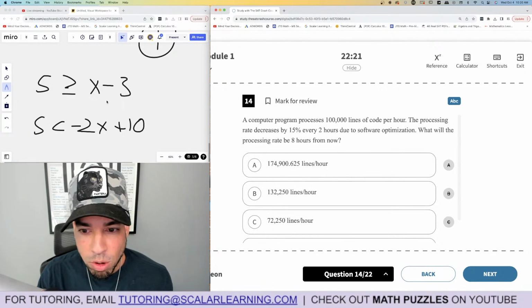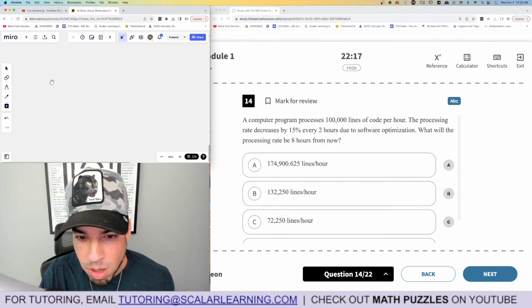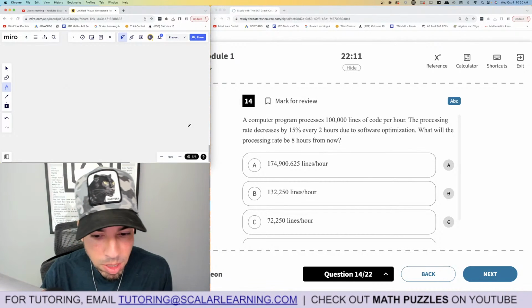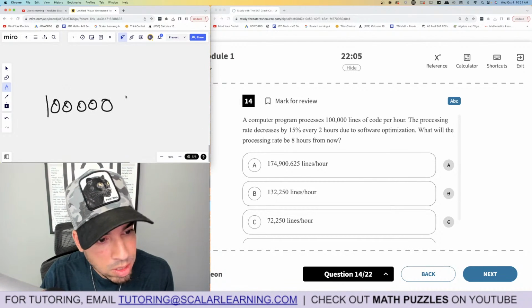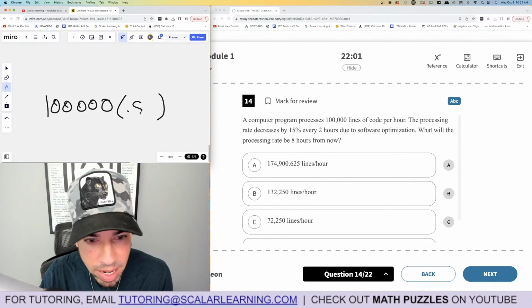14. A program processes 100,000 lines of code per hour. Processing rate decreases 15% every 2 hours. Okay, this is an exponential equation, so let's just create the equation. We're starting at 100,000. Decreasing it by 15% would be 1 minus 0.15, which is 0.85.